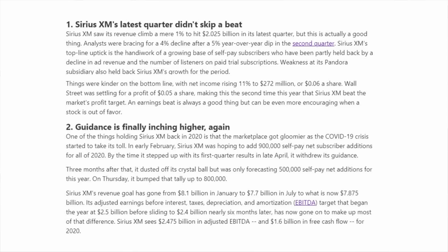Things were kinder on the bottom line, with net income rising 11% to $272 million, or 6 cents a share. Wall Street was settling for a profit of 5 cents per share, making this the second time this year that Sirius XM beat the market's profit target. On another positive, their guidance is finally inching higher again.